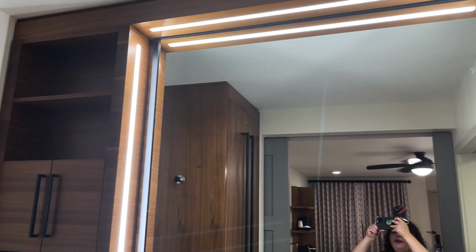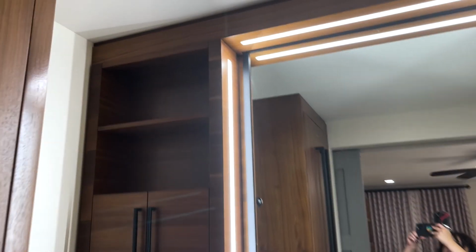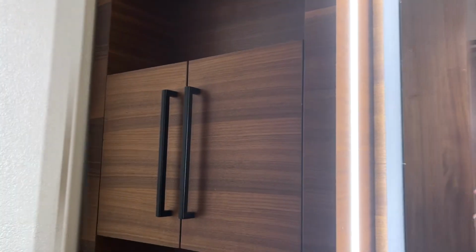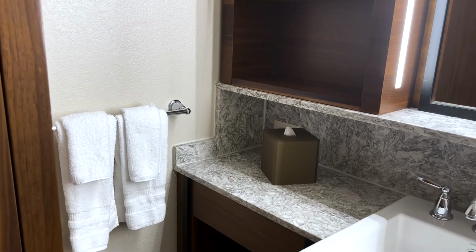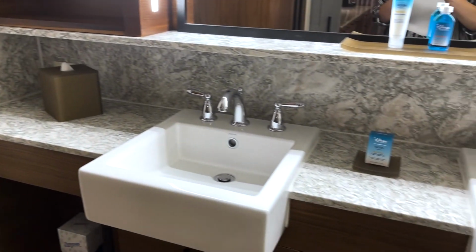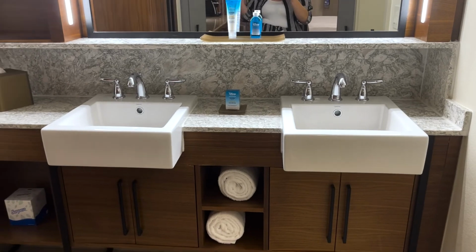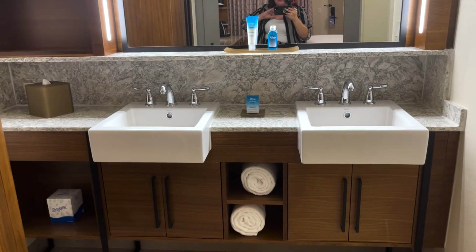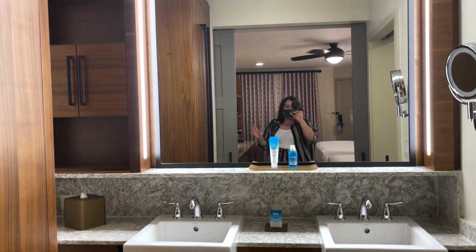So now we have our vanity area. We have our light up mirror. We have a really high shelf up there that I could never reach. And we have this cabinet. Is there anything in here? No, but you can put your stuff in there. And also another little shelf. We have some hand towels, tissues, double sinks, which this is exactly like the Gran Destino bathroom. This is the exact same sinks, the same cabinets. This is 100% the same.